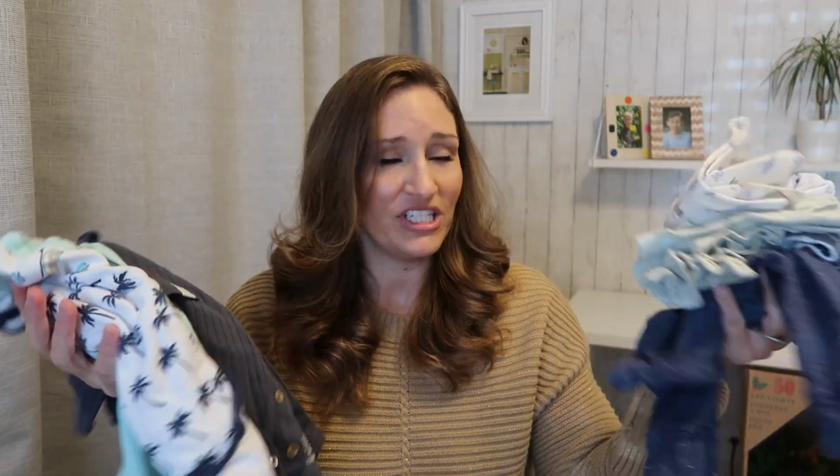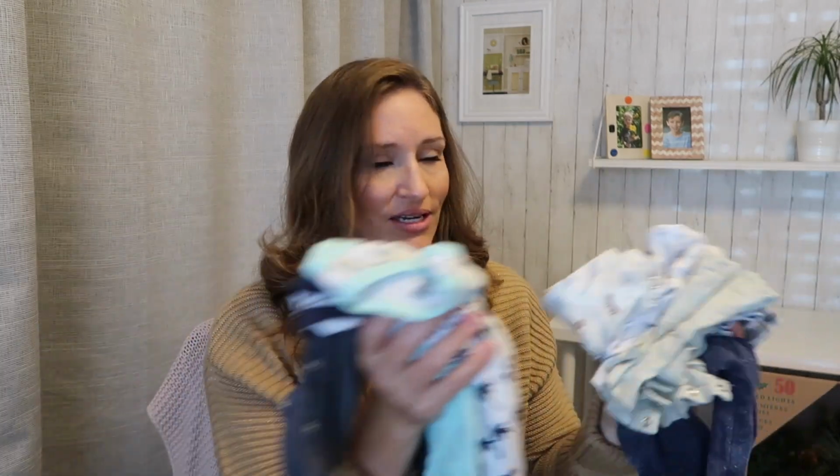Here I just have a whole bunch of baby summer clothes that now we've transitioned into really cool weather, and so there's no way he's going to need these. A lot of them he's grown out of, but I just want to keep on top of the clothes because if you have kids, you know how fast they grow and seasons change. So I constantly go through their clothes so I am not confused when I'm trying to get them dressed in the morning.